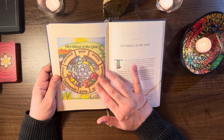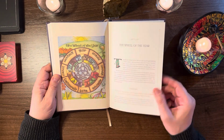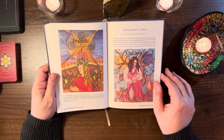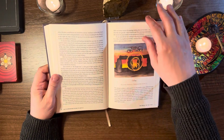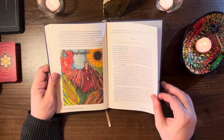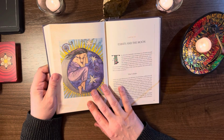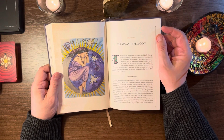Way around here at this time. Ostara going into Beltane. So it goes through each of the Sabbats here. Samhain, Yule, Imbolc, Ostara, Beltane, Litha, Lughnasadh, Mabon. Oh, I love it. I love the illustrations, but it looks like the text is going to be really nice to read as well. And what I'm looking forward to is just taking my time, bit at a time, bite-sized information.